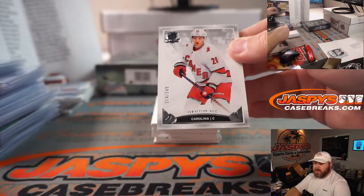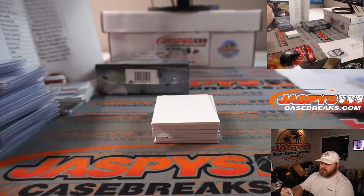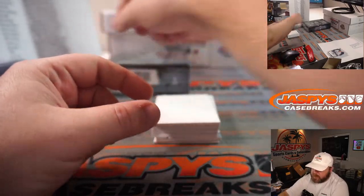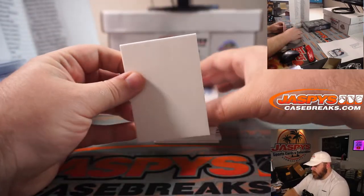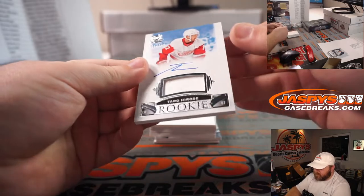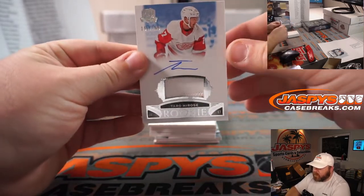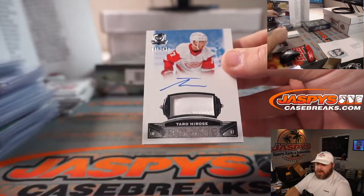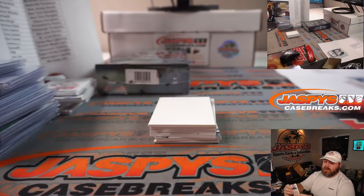Sebastian Aho for Carolina, Nick Talwalk. That is 214 out of 249. We got another one for the Red Wings, Taro Hirose. A little bit of two colors. You can see the red on the bottom down there. 191 out of 249 for the Red Wings, Mike Tower.